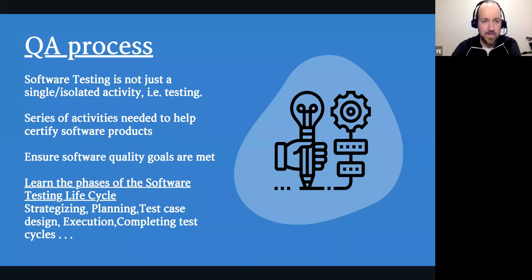So from this, you need to learn the phases of the software testing lifecycle to get this knowledge. And that's the strategizing, the planning, the test case design, the execution of the test cases, how they're executed, and what you're going to execute in there. It's all from the planning, and then the actual final execution of that, and then getting the report from that, and then the completing of the test cycles after the execution. Basically, again, seeing what your results are from the execution.